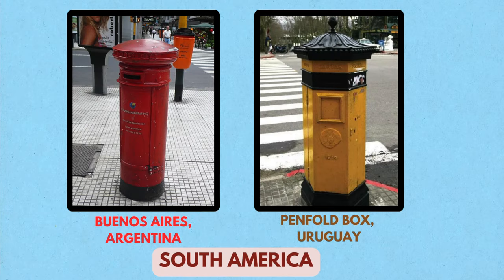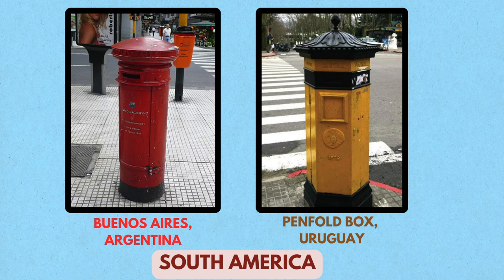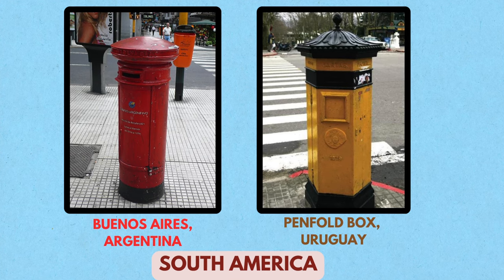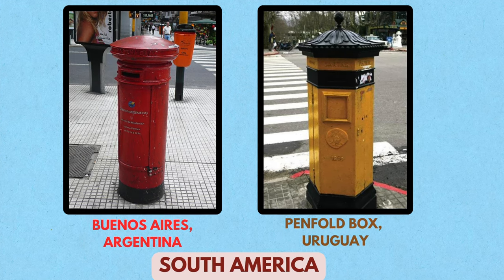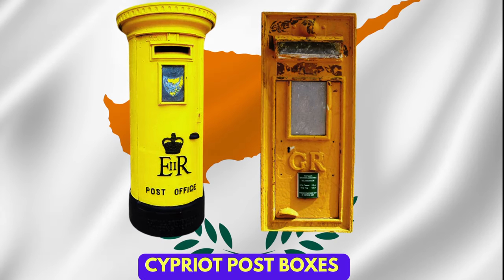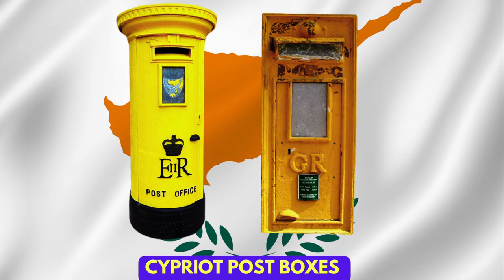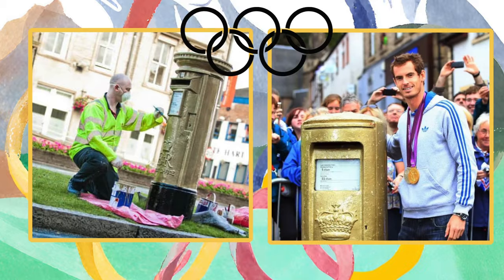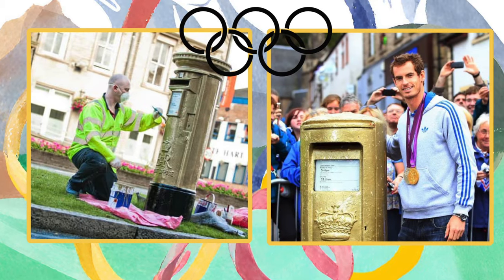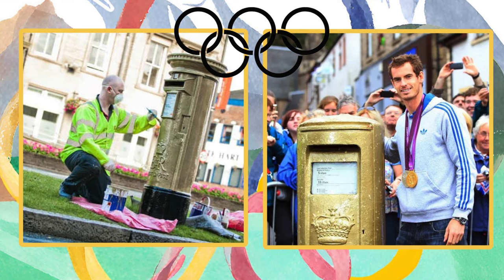They were also sent to places where the British ran their national post service, so we have some down in Argentina, this yellow one in Uruguay from 1879. When Cyprus gained independence, they painted their postboxes yellow. Now the other colour which is seen across the United Kingdom is a gold postbox. Following the London 2012 Olympics, if you won a gold medal, a postbox in your hometown was painted gold.